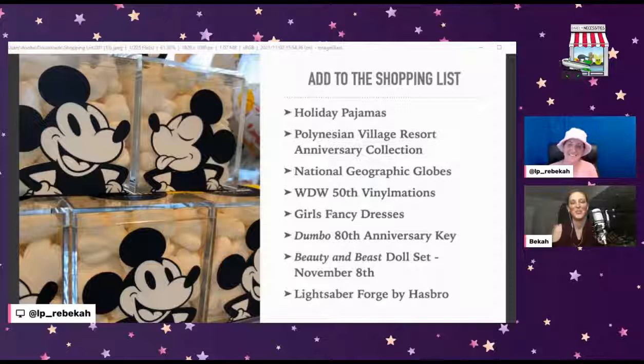Yeah. So very cool. We had some Walt Disney World 50th Vinylmations that were out of stock, but then they were back in stock on Shop Disney, and it's a whole case of 24. You can't get smaller, but everybody's in their festive costumes for the anniversary. So those are pretty cool.